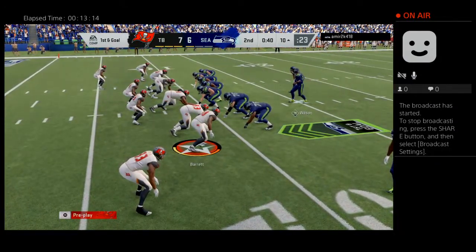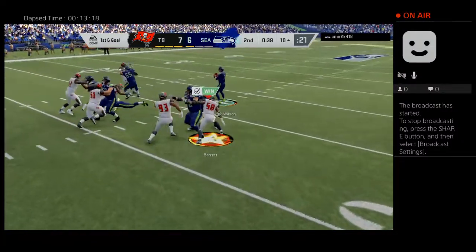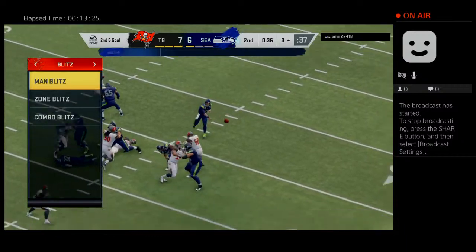Good job right there. Good job right there. Check 45 to Mike. Check. To throw again is Wilson. This is caught. That will go as a pickup of 7 on the 7th play of the drive.